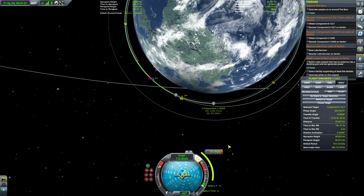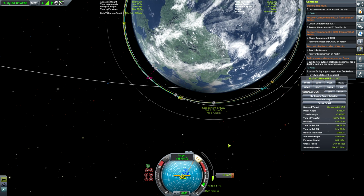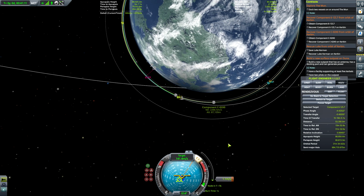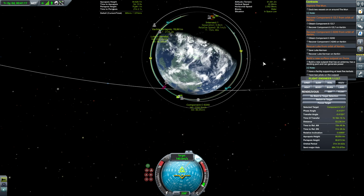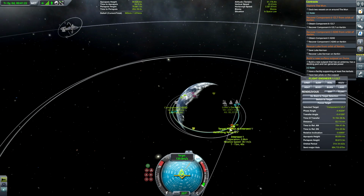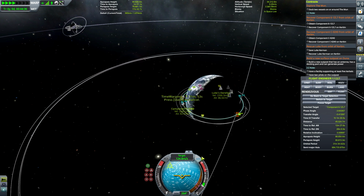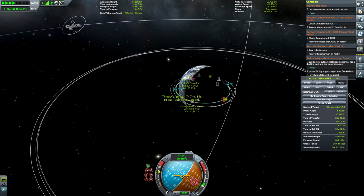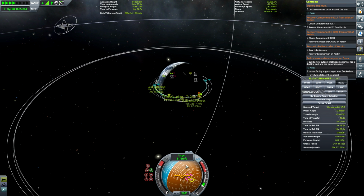Here we go. And burn. And come on. There we go. Let's see how close we got. 0.8. That's not bad. 0.8 is not bad. Okay, so let's go ahead and pop on over here. Should start getting close. And we will burn retrograde as per our target. Get our excess speed off.